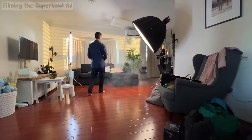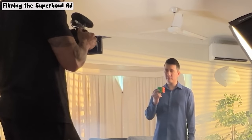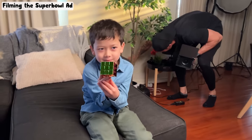Smoke machine. The Rubik's Cube. Is it just a toy or is it something more? What you got, Tinkman?